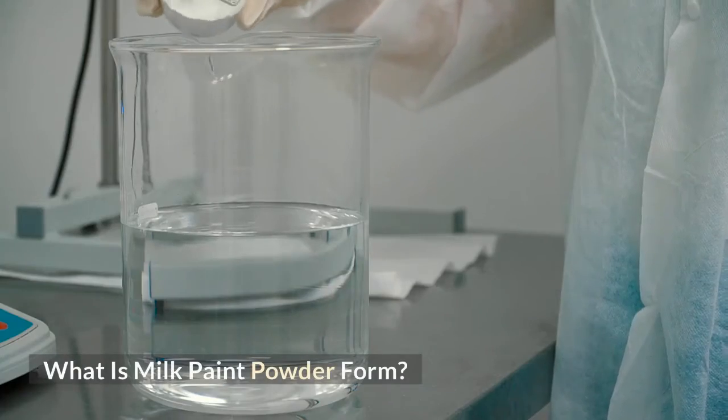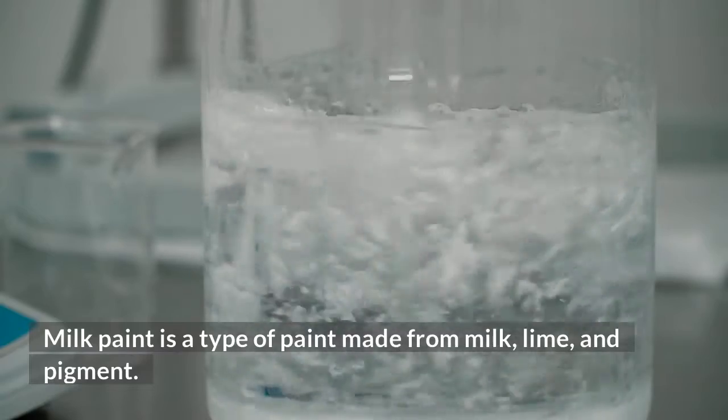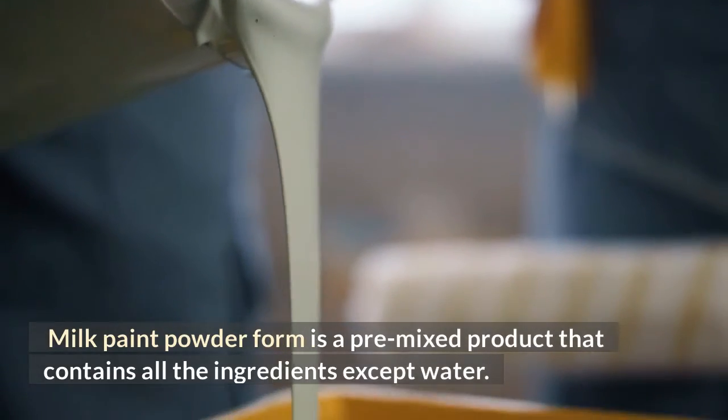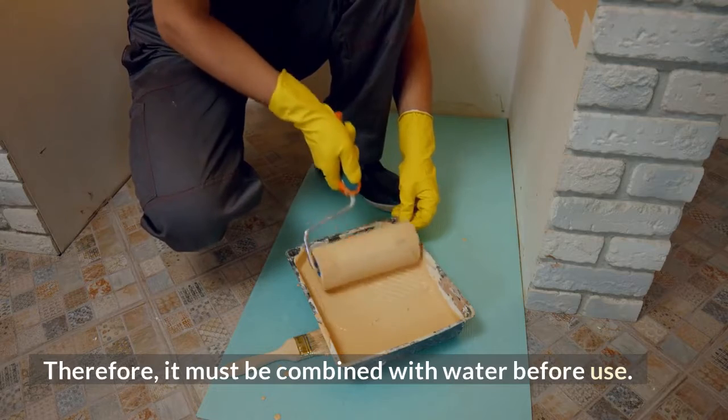What is milk paint powder form? Milk paint is a type of paint made from milk, lime, and pigment. It is one of the oldest forms of paint. Milk paint powder form is a premixed product that contains all the ingredients except water. Therefore, it must be combined with water before use.